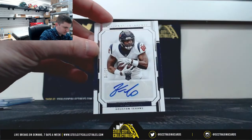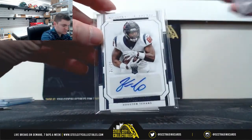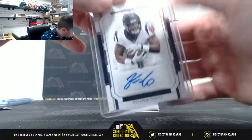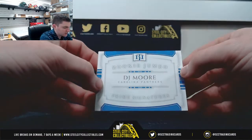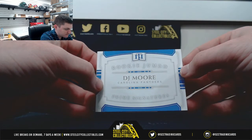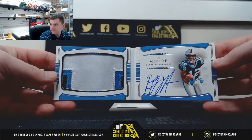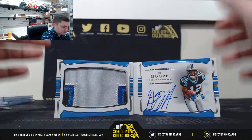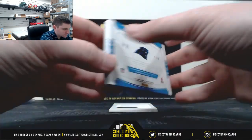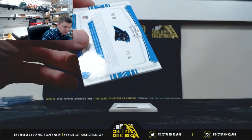Jordan Atkins, 33/75. It's Scott. Your booklet. DJ Moore. Nice three color patch there. 33/99. Three, Scott. So that's your fifth card going to number three.